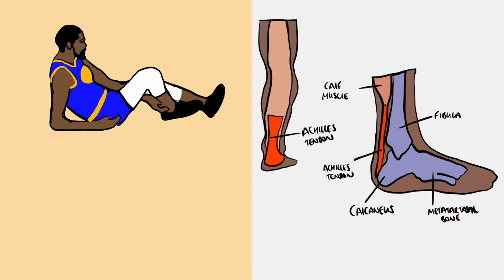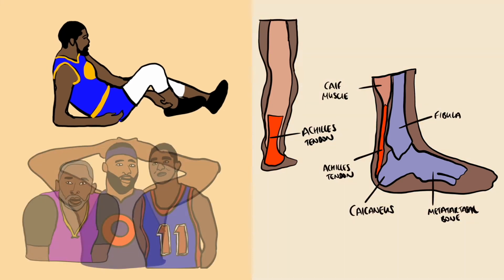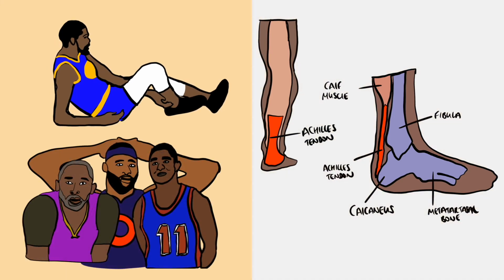The Achilles tendon is a devastating injury to basketball players, with a couple players, notably Kobe Bryant, Isaiah Thomas of the Detroit Pistons, and KD's teammate this year, DeMarcus Cousins, having the injury. The injury usually causes players problems down the line. For example, Isaiah Thomas, whose NBA career was cut prematurely as a result of a torn Achilles.